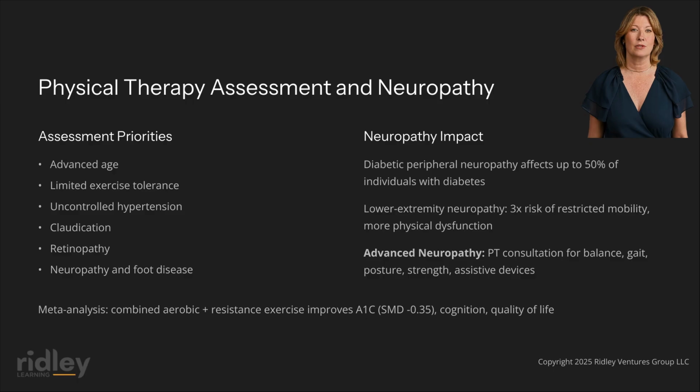The analysis revealed that clinically important effects may occur when combining low to moderate intensity aerobic exercise with progressive intensity resistance training, with total exercise duration of at least 135 minutes per week, including at least 60 minutes of resistance training.